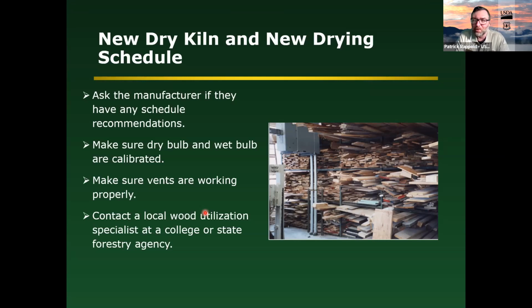Sometimes you can run over the wires with your forklift. They get damaged with the loading and unloading operations that go into a dry kiln. And if you have a brand new dry kiln, make sure those vents are working properly. Walk around it, set your vents to 100%, turn your fans on, make sure everything's operational before you really put wood in there, because it's a lot easier to repair the dry kilns when they're empty than when they have wood inside the dry kiln.